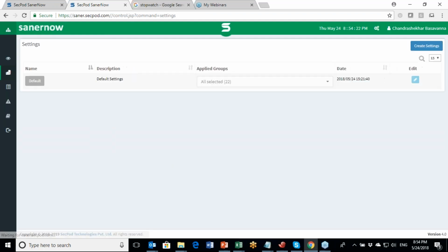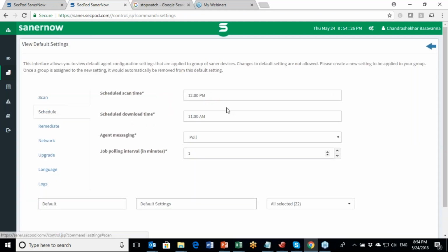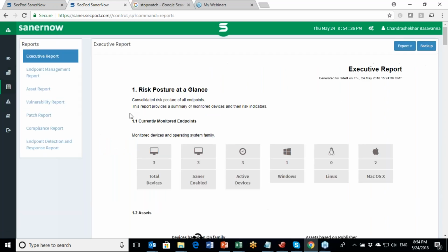We have settings to control the behavior of the agents, like what time they should run the scan and other configuration information related to remediation, etc. We have a lot of built-in reports available that you can export into a PDF or send out in an email.